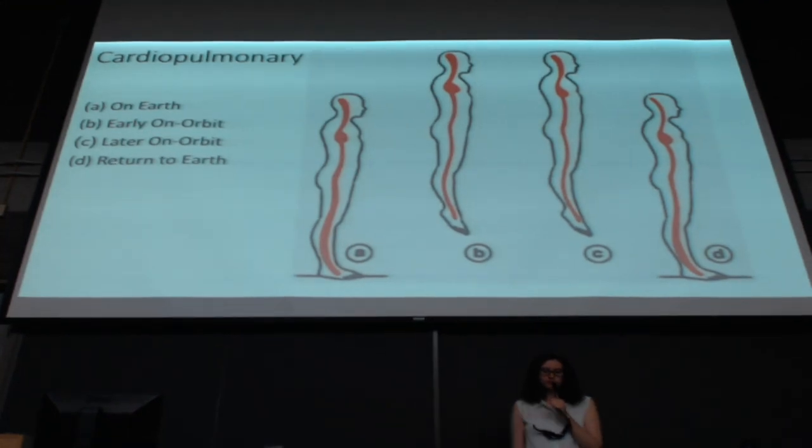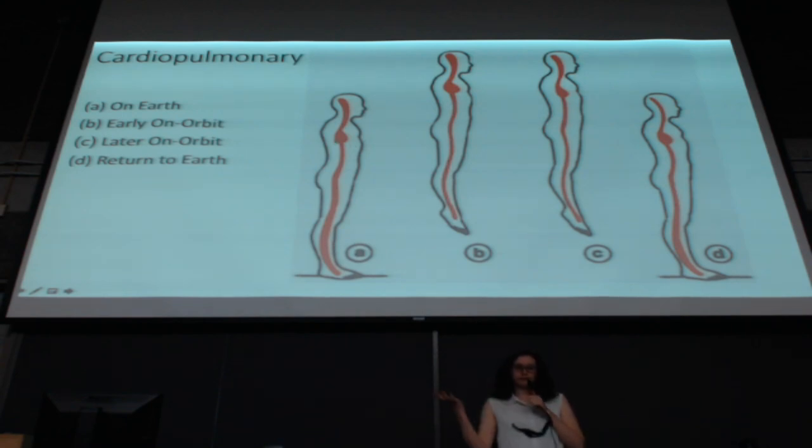And so another system that's going to be affected is the cardiopulmonary system, so your heart and your lungs. On Earth, you have the downward pull of gravity. You can kind of see this diagram. And your body is supplying blood to your lower limbs. And then the second person, the one kind of floating up, is early on orbit. You have your blood volume shifting toward your chest and your head. And you have more blood than usual in the upper portion of your body, as we can see.